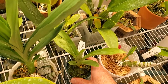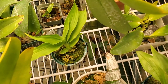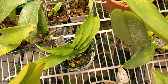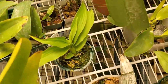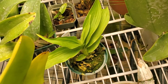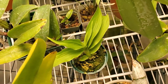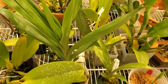And then I also got a Cycnoches cooperi. Really excited about little coop here. They came packed in sphagnum, and the sphagnum's kind of slimy on top, so I'm not sure what I can do about that. Maybe let it dry out a little bit more, but I don't want slimy sphagnum on my Cycnoches. Really excited about those. So now I have two.